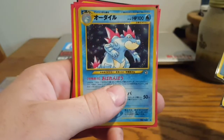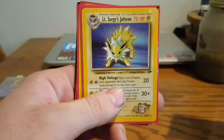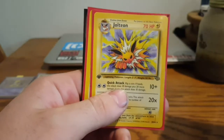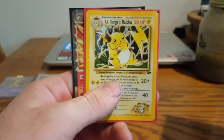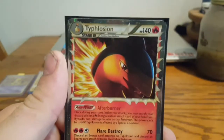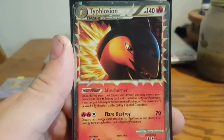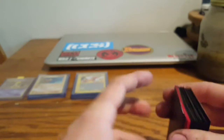This Japanese Feraligatr from Neo Genesis. Lieutenant Surge's Jolteon from Gym Challenge. First edition Jolteon from Jungle. Lieutenant Surge's Raichu from Gym Challenge. That's a holographic. And lastly, this Typhlosion from I don't know what. I got this card and I really don't know much about it. I actually don't know anything about it. All I know is that the holographic around the border is super cool to me. So those are all the cards I'm going to be sending off to PSA this week, actually.